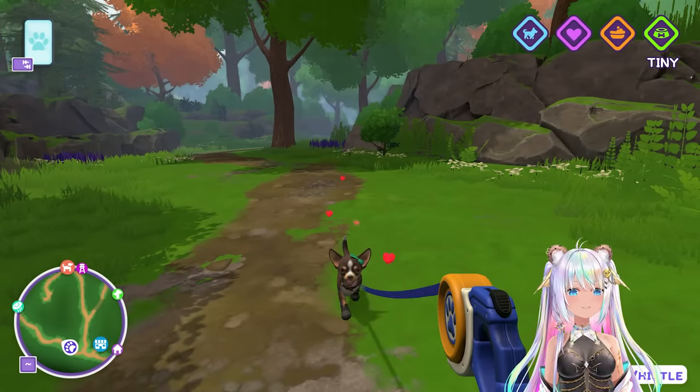Oh, we can have her practice jumping the log. There she goes. How do we get to the new dog? Is it this way? Oh, doing a tinkle. Ooh, new diggy. Ooh, she got some new socks too. Tiny, we're putting together a whole new outfit.